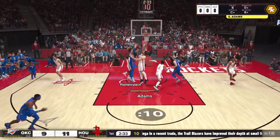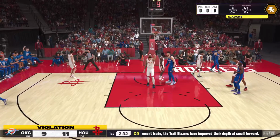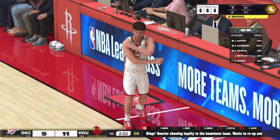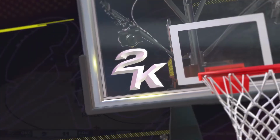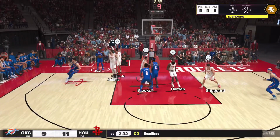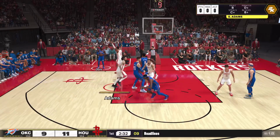Pass to Hartenstein. And Adams sends it back. And it's going to be out of bounds. The Thunder will retain possession. Houston making a switch. Shepard's checked in. For your Rockets, number 15, Reed Shepard.